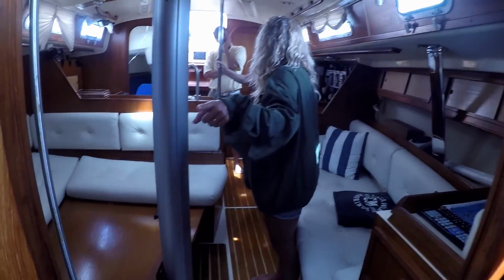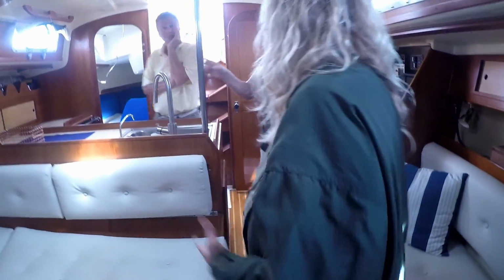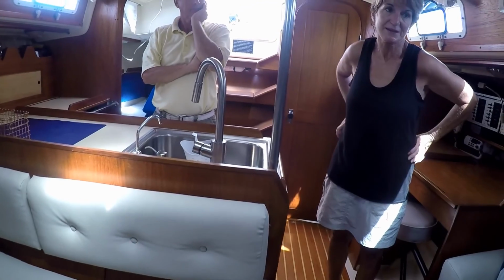And then this becomes a full-size bed. Another bed, basically. So you have the queen and then the full, and we sleep back here. I always ask because I find it easier to get out of this bed than that one in the middle of the night.